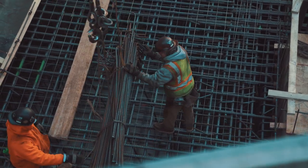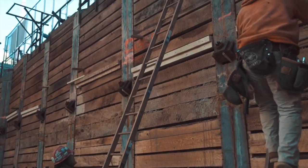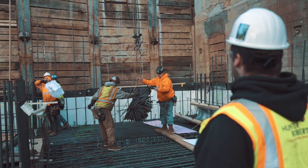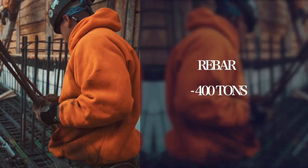We're basically at a dig, a giant hole. Sheeting and shoring, lagging, stabilize the buildings on both sides, Walnut Street over here, and start installing the rebar for the foundation. It's about 400 tons of rebar we have in there.